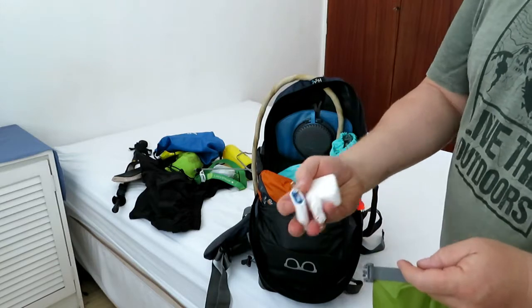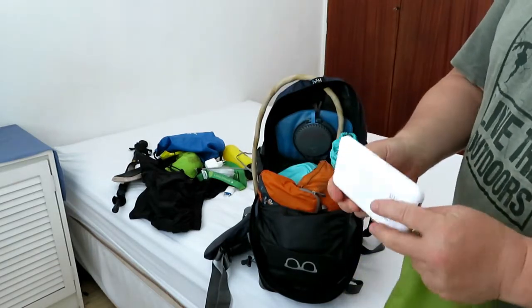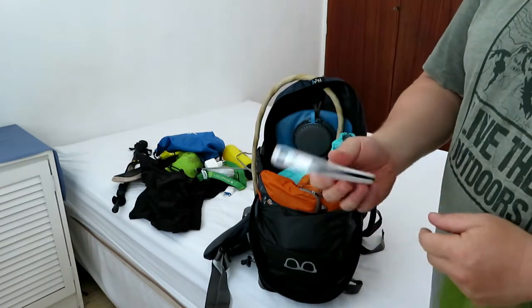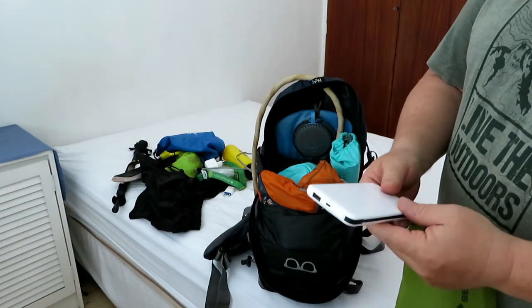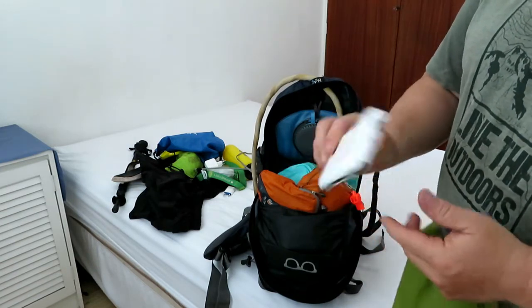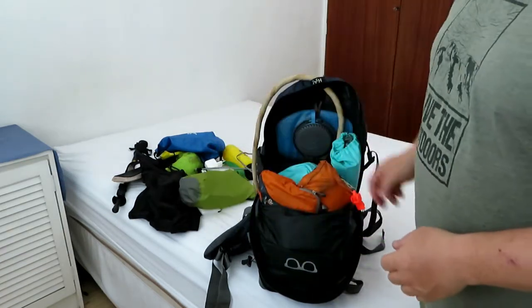So I've got the 2 plugs, and then I've got a battery bank. On the hike I took 2 battery banks, but 1 would have been sufficient. There was access to electricity most of the evenings, and just to keep this fully charged was perfect. This is a 10,000 milliamp battery bank, and the waterproof case.